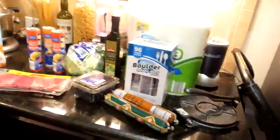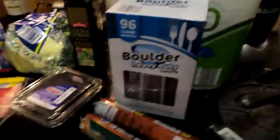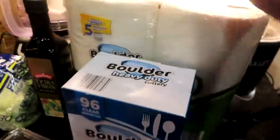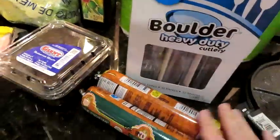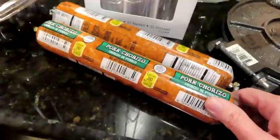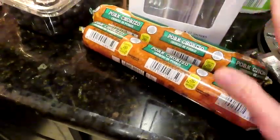Hey y'all. Okay, I went to Aldi's. I got a turkey at Aldi's, and it is thawed in the fridge out in the garage. So I am going to be putting that on in the morning. I got some paper towels because your coupon girl is out of her paper products. Some cutlery for Thanksgiving. I got some chorizo. This is all from Aldi. Chorizo, and the turkeys are 57 cents a pound.